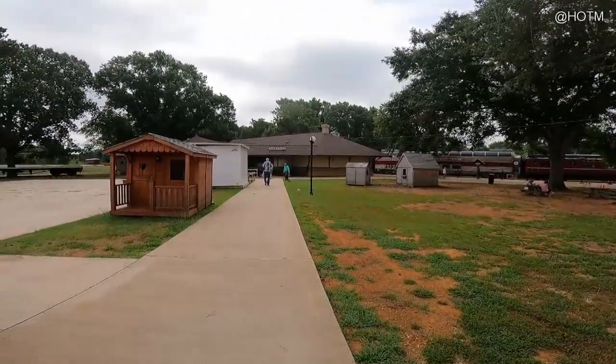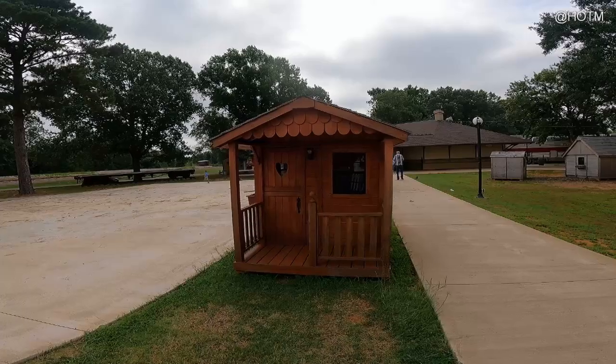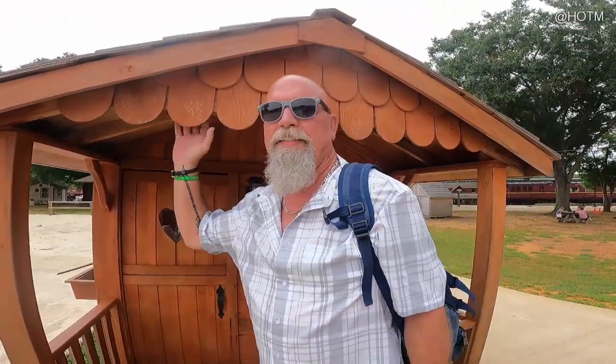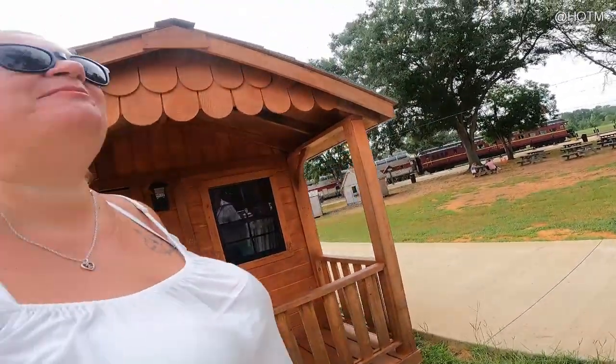Check out this little dollhouse. That is so cute. Yeah, we'll have to leave the link of where we actually saw the world's smallest dollhouse. Yeah. See, this is it. All right. Well, come here, babe.